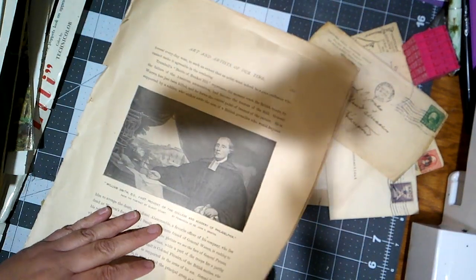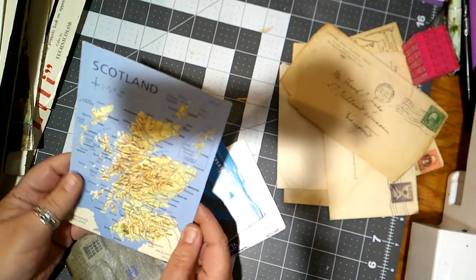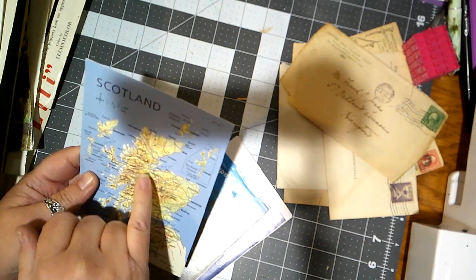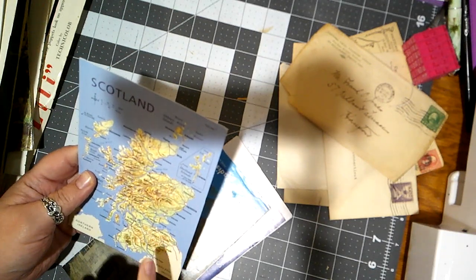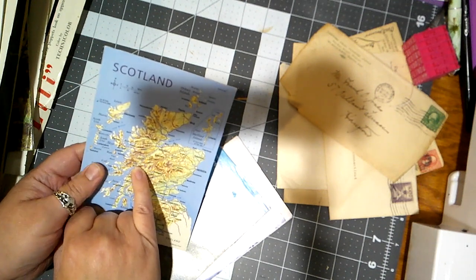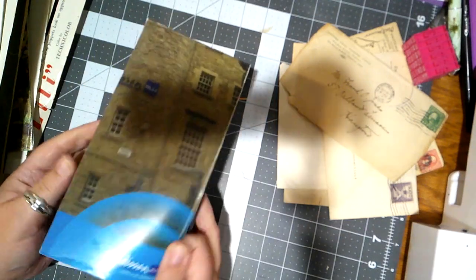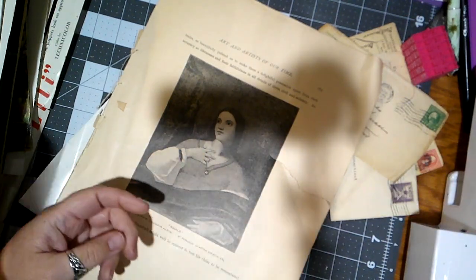Alright, we have some more very old paper. Art and artists of our time. Ooh, another thing from Scotland. A map. Here is Stirling, Glasgow, Inverness, Aberdeen. I recognize some of these. Fort William. I've read the first couple of Outlander books in Fort William. Some bad things happen there. This is a Radisson Hotel and Spa in Edinburgh. Here's a little card that says dreams come true on it.